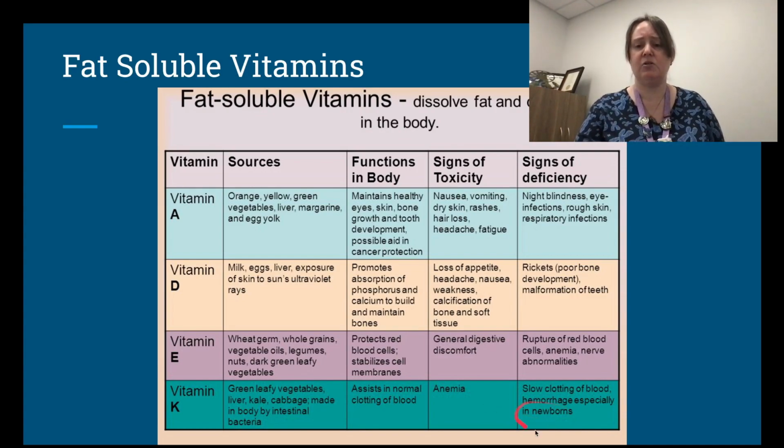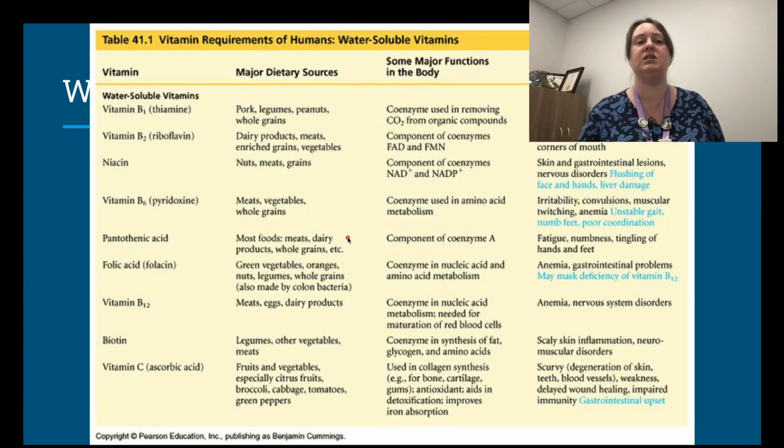Anyway, slow clotting of blood. If you don't have enough, you get slow clotting of blood, hemorrhage, especially in newborns. So this is something we've got to be very careful about in newborns. But like I said, fat soluble, you've got to be careful because you can overdose on these, whereas with the water soluble, you can, but you need to put in some effort.